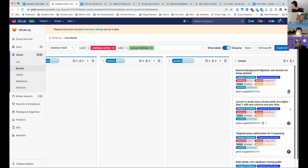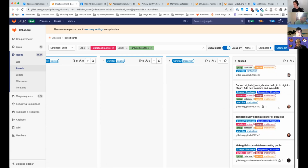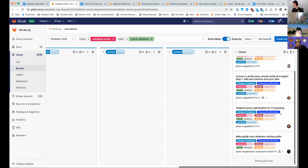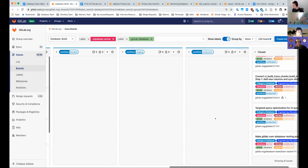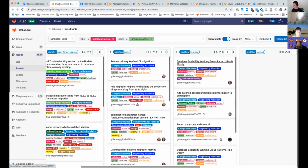Okay. Looks like Cross got us ready for CI build trace chunks. Andreas, you got the next one? Yeah, we covered that. That was basically the partial indexes for the CI queuing problem. Right. And Alex is not here for that one, so jump over to in review. Read mostly. Any updates on that one, on the pattern? Are you waiting for anything on that one, Andreas? No, only for myself.